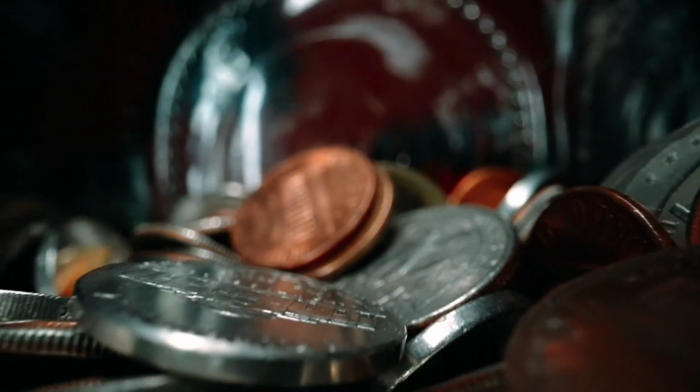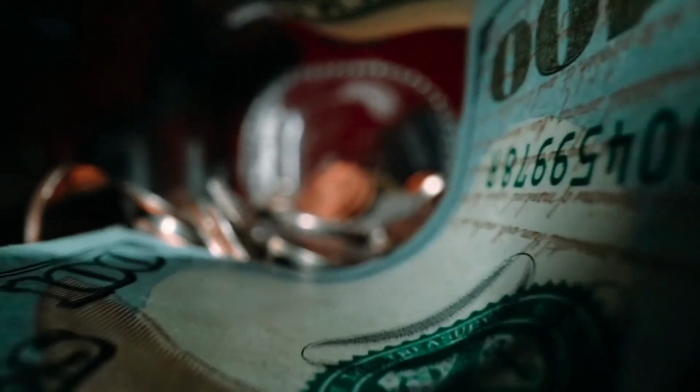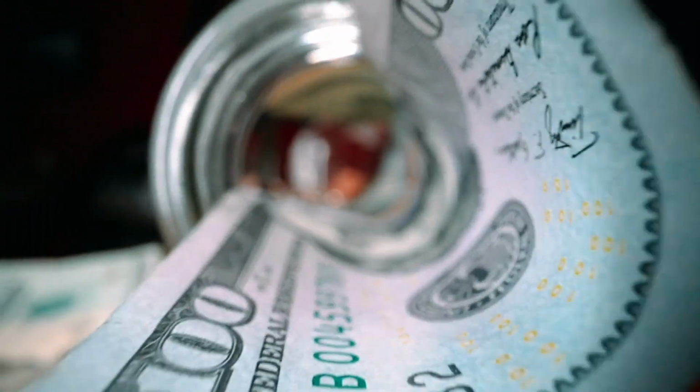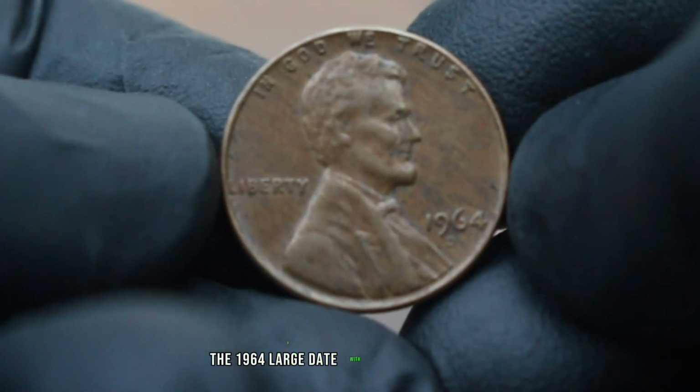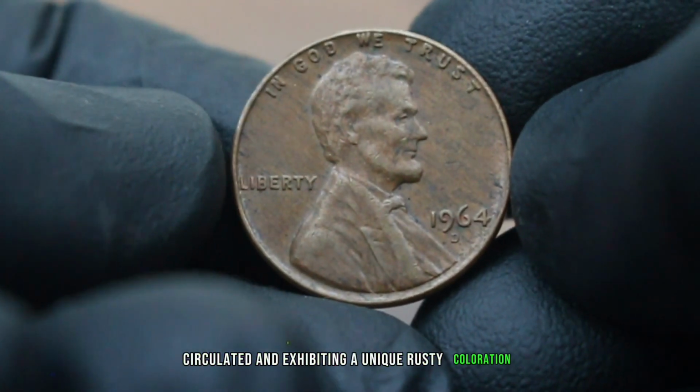Today, we're diving deep into the world of Abraham Lincoln pennies and rare silver Kennedy half dollars. But not just any coins, we're talking about the ones that sold for thousands of dollars at auction. So let's get started. The 1964 large date with D mint mark error, circulated and exhibiting a unique rusty coloration.